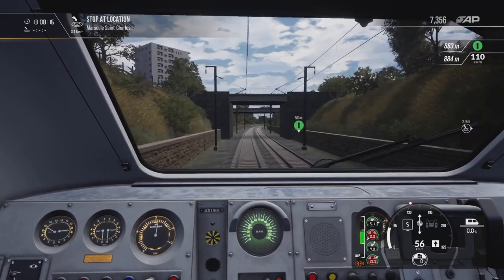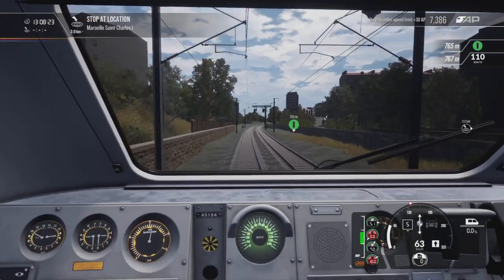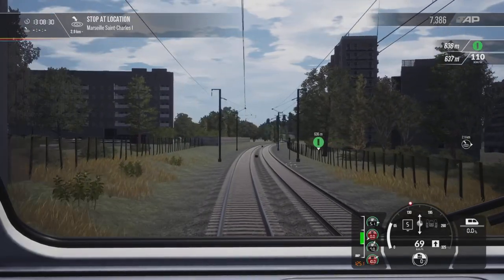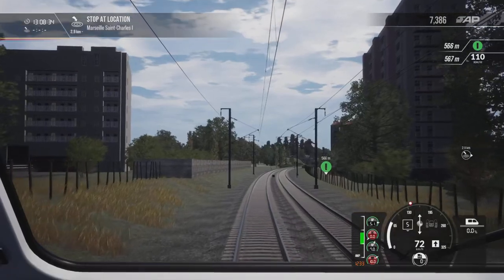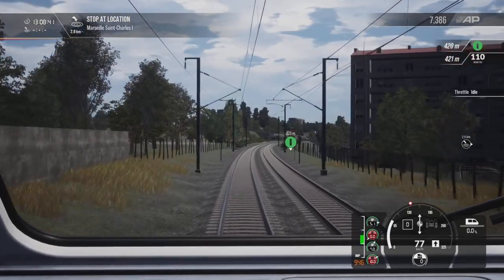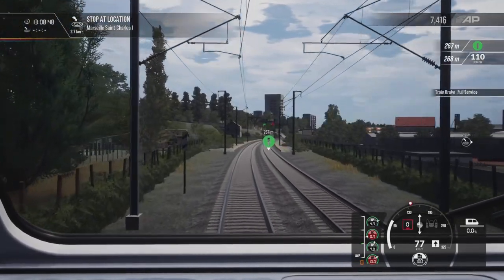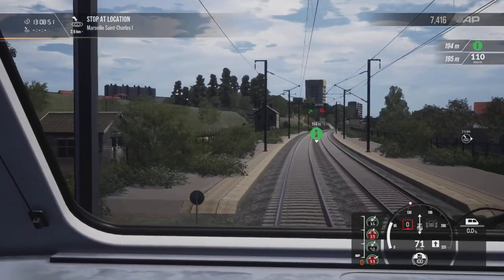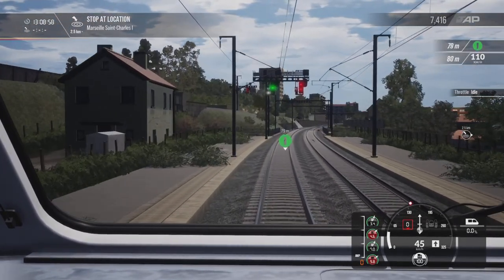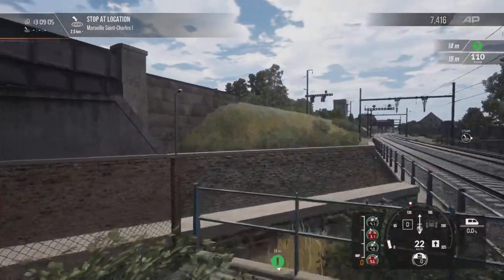Right then. Nice to look ahead. Oh, those flowers just came out of nowhere. Did you see them? They grew right in front of us. Wow, that was cool. Here's a station. Again, that's not got the underpass, unless it's this. No.